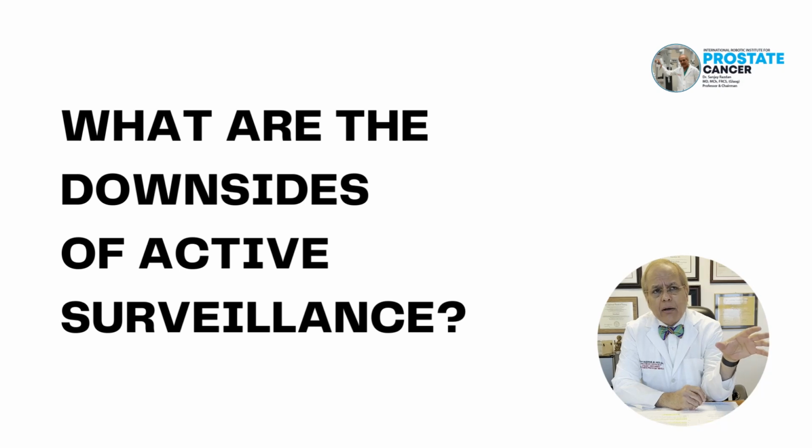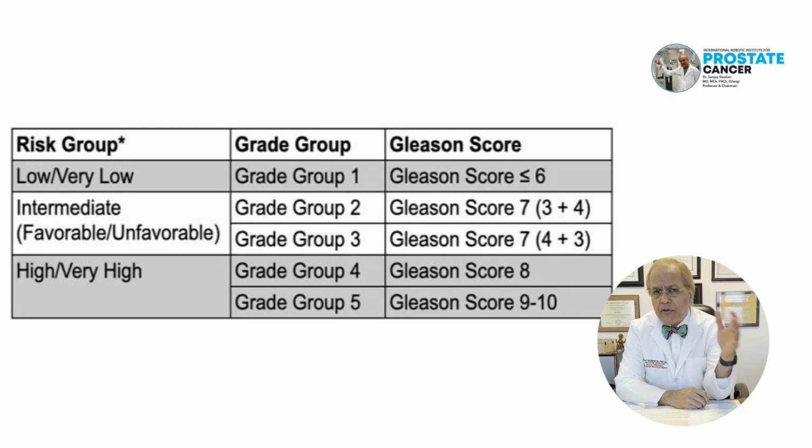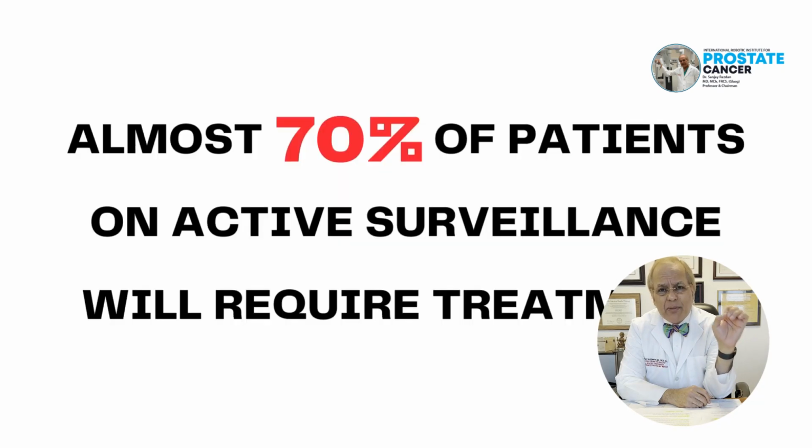Now, that being said, what are the downsides of active surveillance is something that is not often recognized. A lot of patients walk into the office saying that they've been on active surveillance and they've been doing fine, but then you find that they were actually, at the outset, not candidates for active surveillance. Anyone who's got a Gleason 7 or higher prostate cancer, who's got high volume disease, is definitely not a candidate for active surveillance. The other downside is that, according to data from the National Cancer Institute, almost 70% of patients who have been on active surveillance will require some form of treatment, be it radiation, be it a radical prostatectomy in the hands of an experienced surgeon.